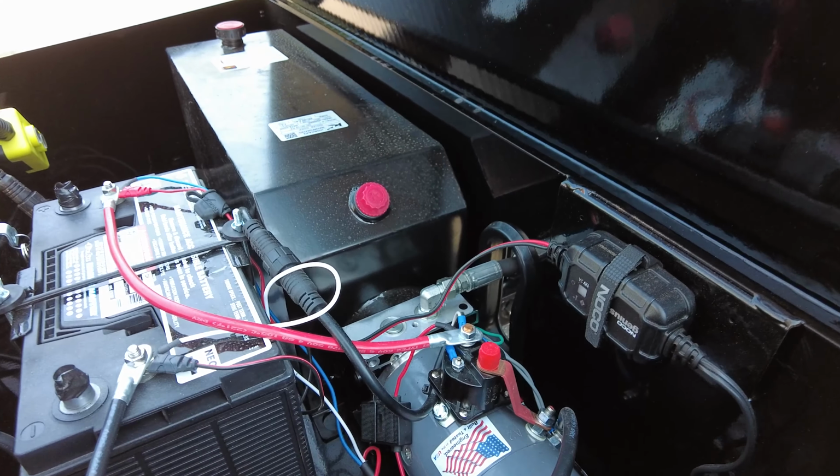Then simple stupid is something else that they do that sets them apart. They actually put Zerk fittings on these hinges in the backside. Keeps these doors lubed up. It's definitely something that you want to keep greased up. Everything in here, your battery, your hydraulics, you got a 110 charger in here.